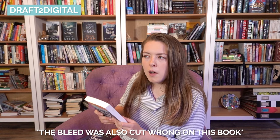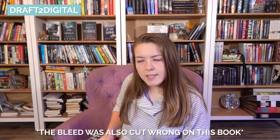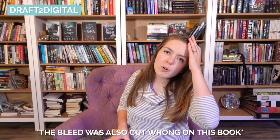Draft to Digital feels slightly more stiff, but almost in like a high quality way. I'm not totally convinced it's the same exact printer as IngramSpark, but it is darn close. I would say the paper feels like it might be slightly thicker. But I could just be going crazy now after overanalyzing so many books.